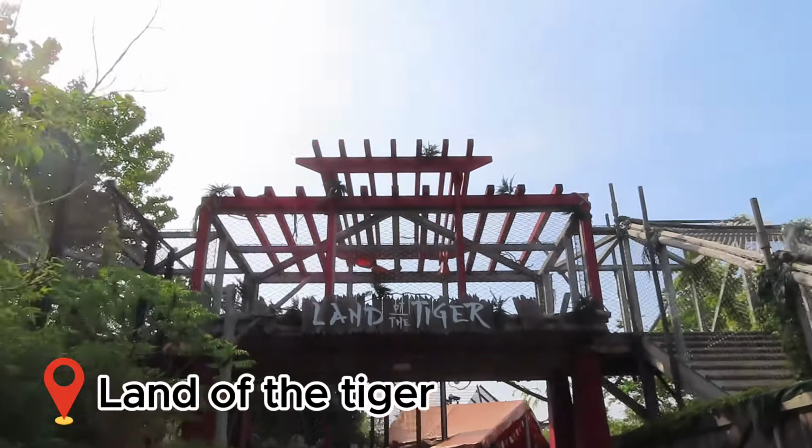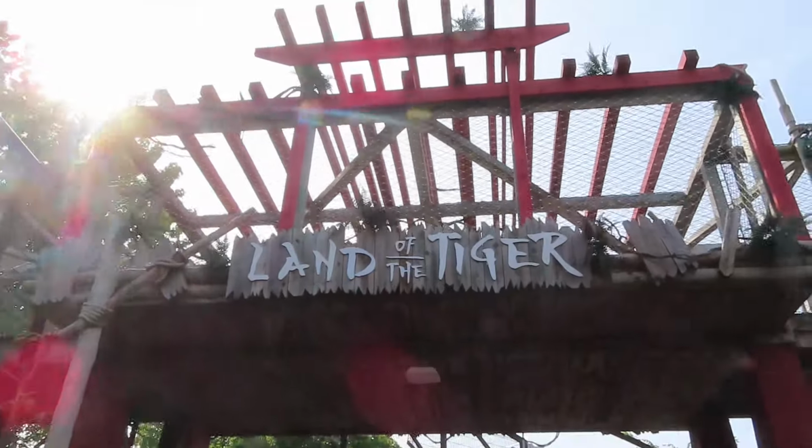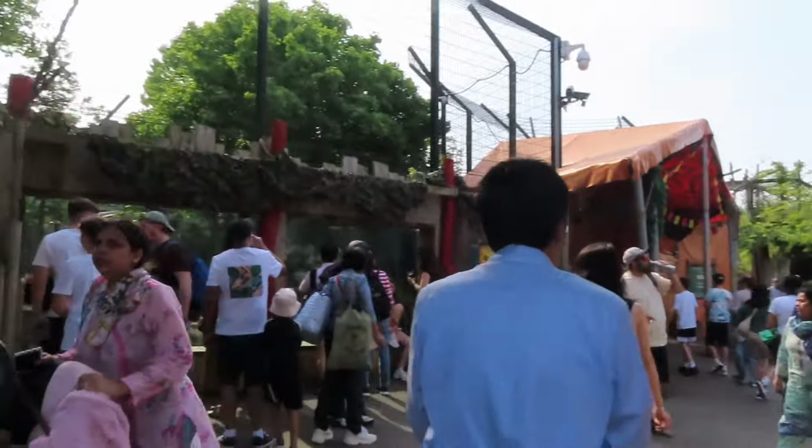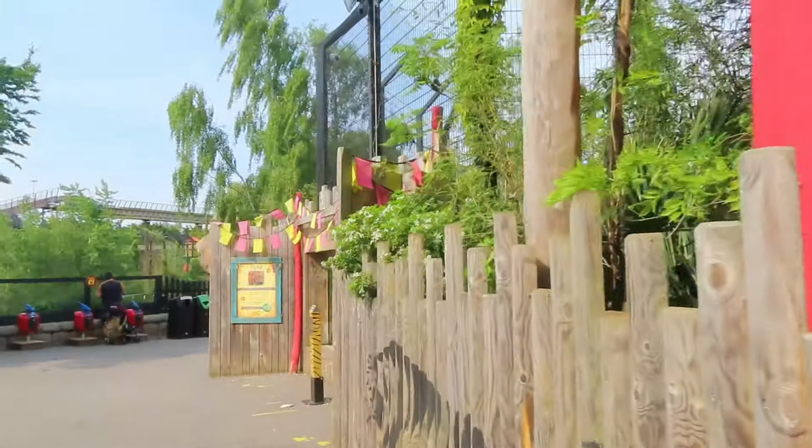So it is very unfortunate. One of the four tigers here in Land of the Tiger did pass away about 2 weeks ago, a week and a half ago. Chessington did post this on their page. It seems that the other three are living quite well at the moment. However, I just thought I'd update that for you.